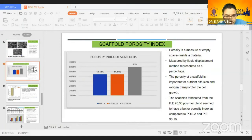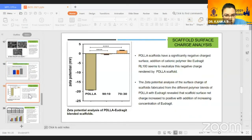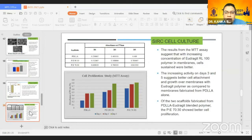We also did porosity index. The more the porosity of a scaffold, the better cell growth it imparts. So the 70:30 polymer blend seemed to have a better porosity index as compared to the plain PDLLA and 90:10 PDLLA. We also did surface charge analysis. So PDLLA scaffolds have negative charge surface, and when we added Utrejet, they seem to neutralize this charge, and thus they help in attachment of the cell better. We then performed the epithelial cell culture. So our growth studies revealed that of the two scaffolds we fabricated, the 70:30 scaffold showed better cell proliferation on days 1, 5, and 7 post the seeding.